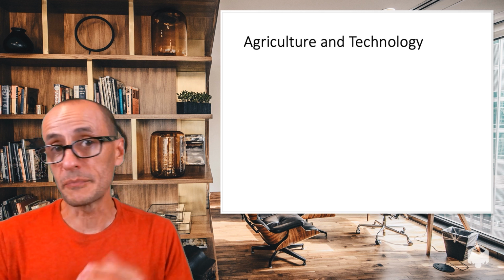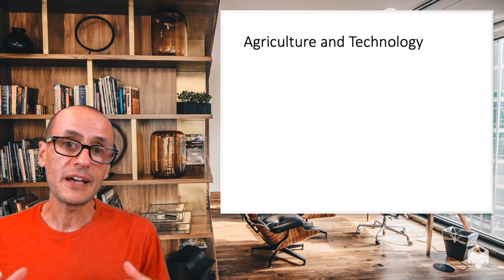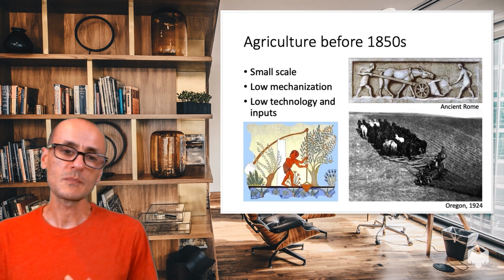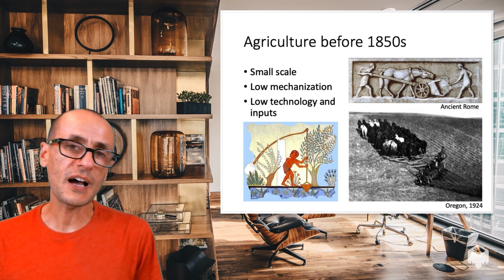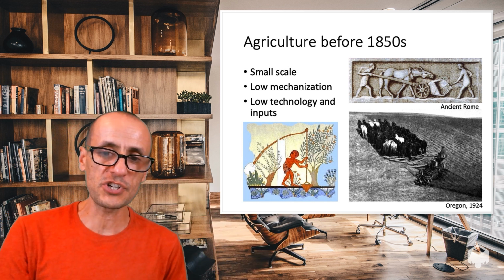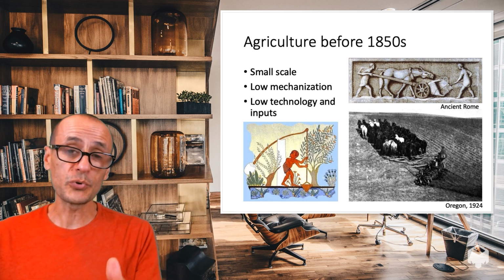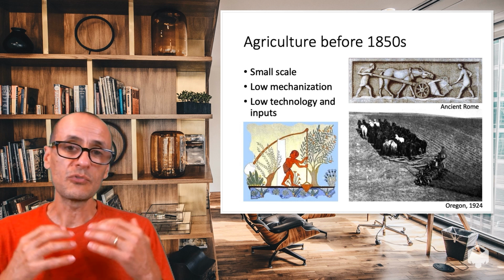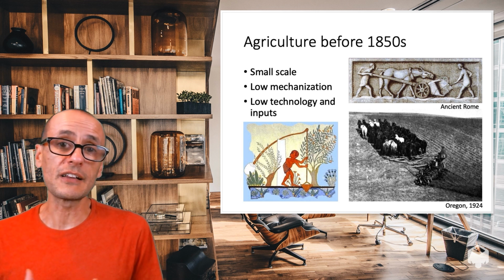And therefore, from time immemorial, from as long as people have been practicing agriculture, technology has been one of those ways in which we've made agriculture a bit easier. Going back as early as Egyptian times, Roman times, we see technologies being used, ways of moving water from rivers into irrigation canals, the use of animals or simple harvesting implements to sow the seeds in the ground and harvest the crops. This tended to be on a very small scale, relatively low mechanization. The technology was relatively simple and didn't really rely on a lot of inputs.